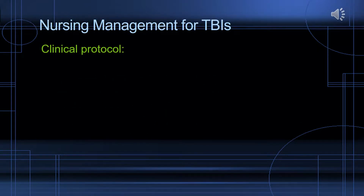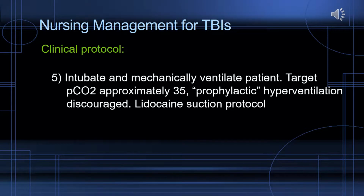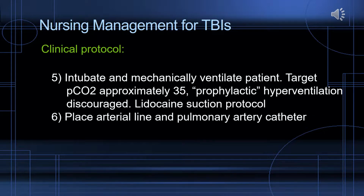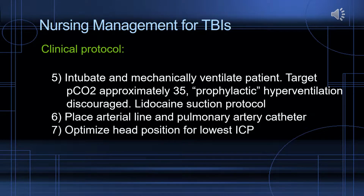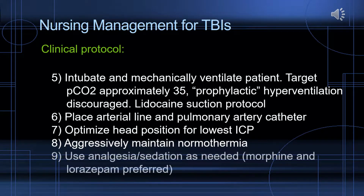Additional protocol measures include intubating and mechanically ventilating the patient. Target PCO2 values are approximately 35. Prophylactic hyperventilation is discouraged. Place arterial line and pulmonary artery catheter. Optimize head position for lowest intracranial pressure values. Aggressively maintain normothermia. Use analgesia sedation as needed.